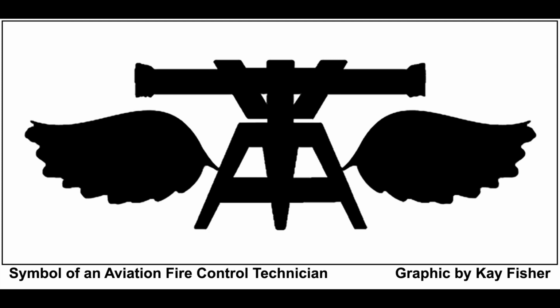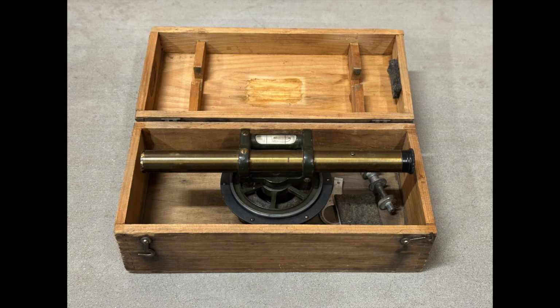Now, before everybody yells at me and says that I'm pronouncing the word theodolite wrong, they're correct, but I've been saying it that way since 1964, so you'll have to forgive me. Here's the way the Apple's text-to-speech believes that it really should be pronounced. Theodolite. Here's what Wikipedia has to say about a theodolite.